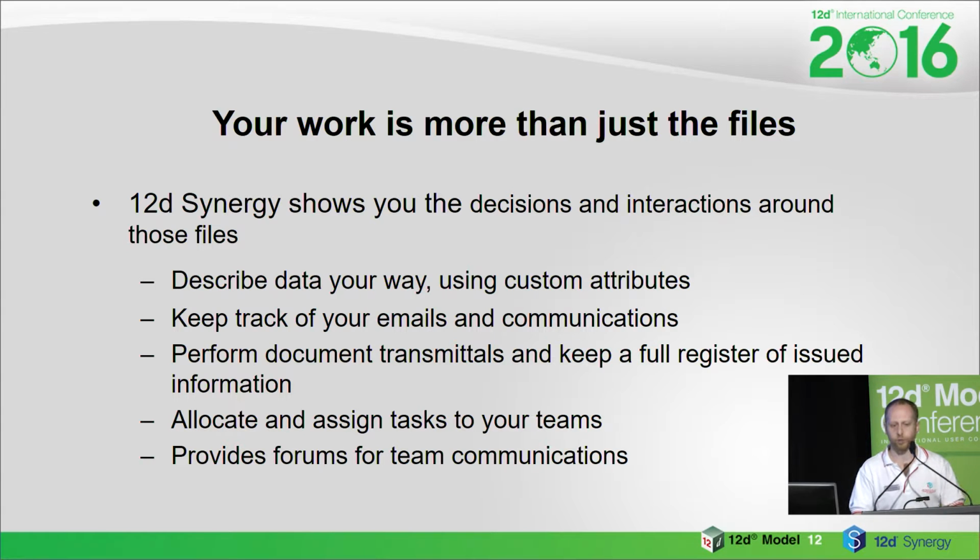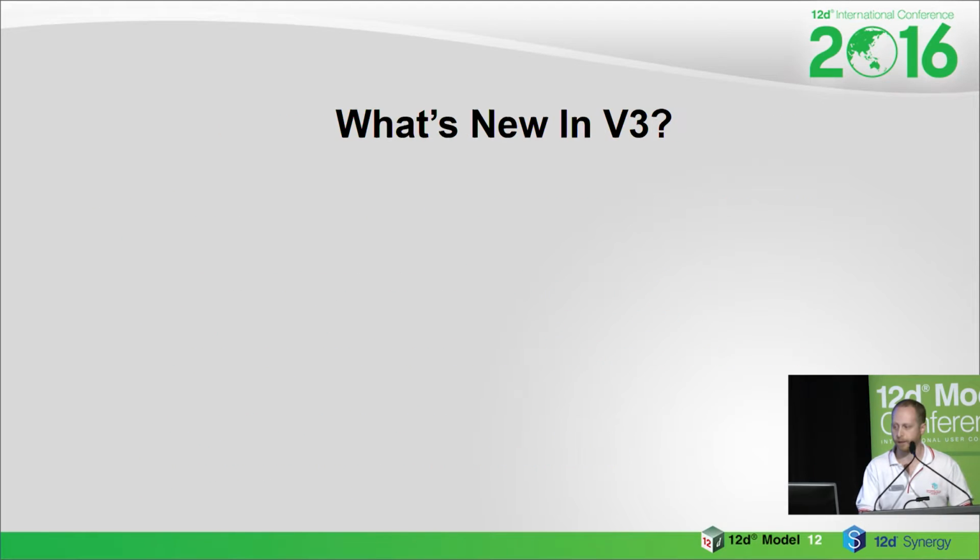So who you sent them to, how you sent them, when you sent them, and it provides mechanisms for assisting with that process as well. It lets you allocate and assign tasks to your teams, and it provides forums for inter-team communications. And that's really just the tip of the iceberg. There's a lot more in there. But that's pretty much what we had in version 2. So I'm going to talk now about what's coming up in version 3.